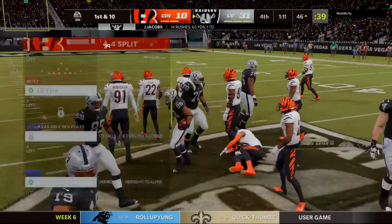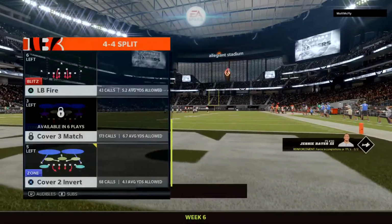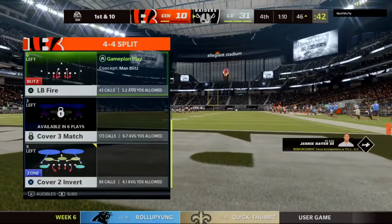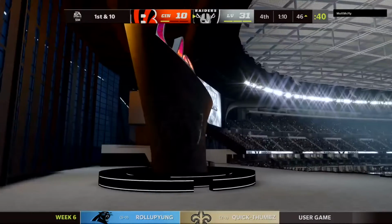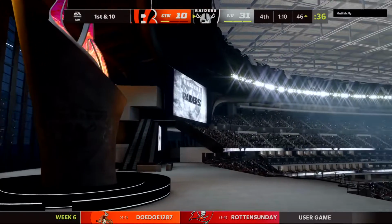And he'll be taken down, but not before he gets into enemy territory. The Bengals going to use the second of their timeouts, and they'll be disappointed to have to burn one there after giving up the first down.